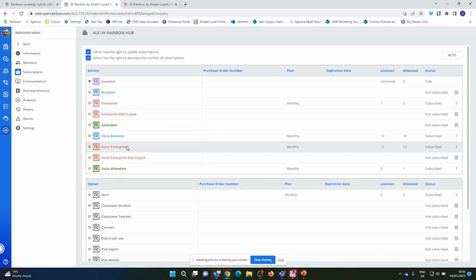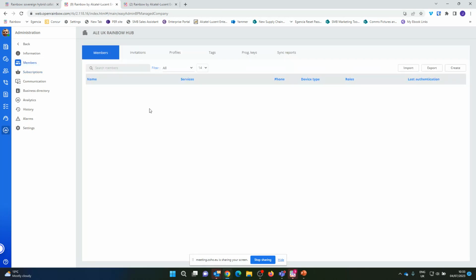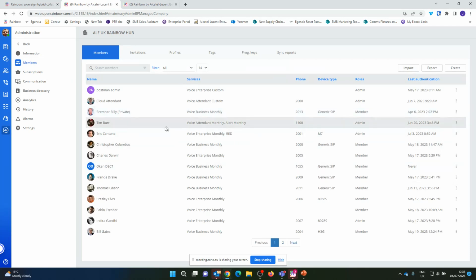This is, by the way, a fully working Rainbow Hub instance with users. I actually have all different users on this with different types of phones. If you need help with talking to customers with DDIs, sorry, showing phones, this is a fully working system. Just give us a shout and we can certainly help with that.